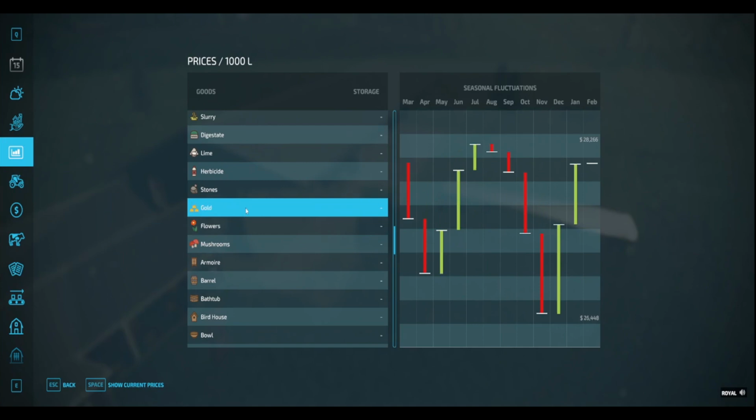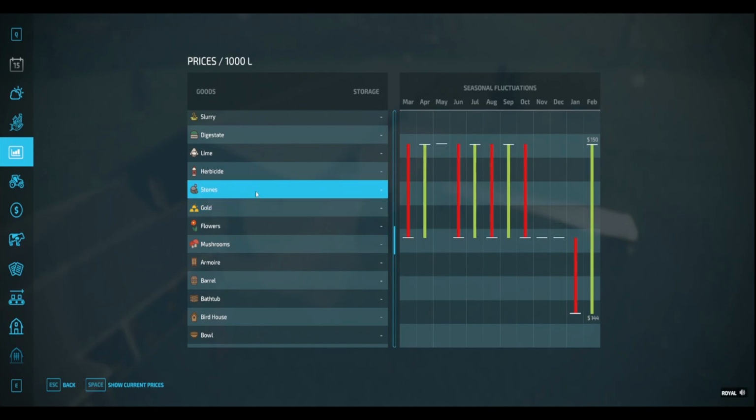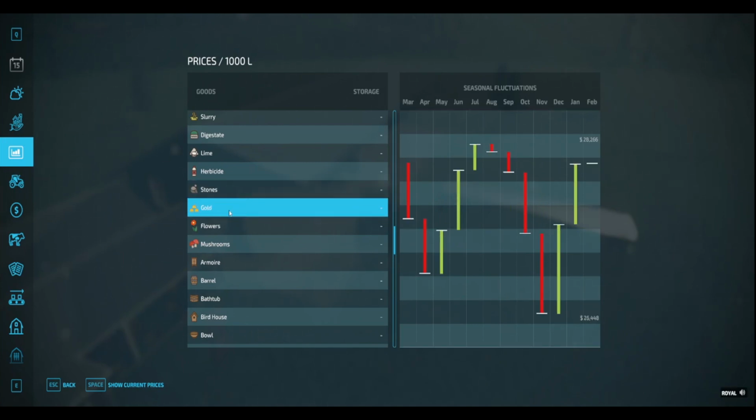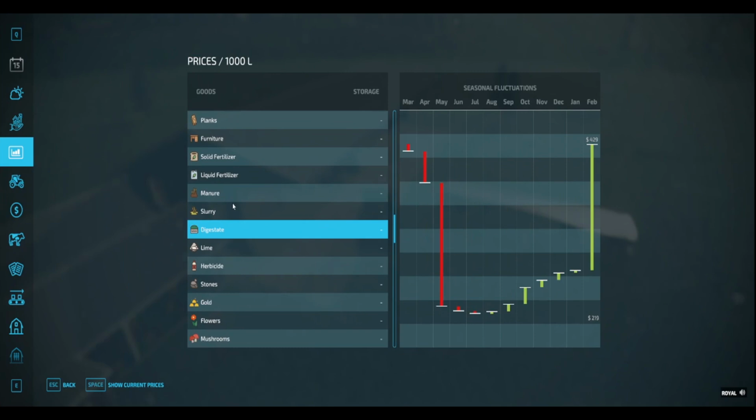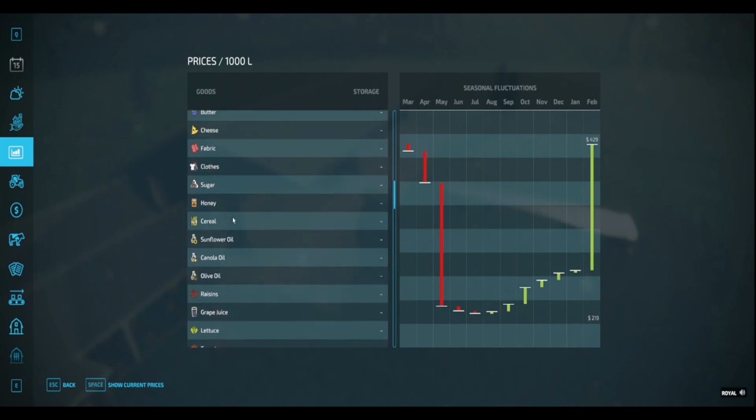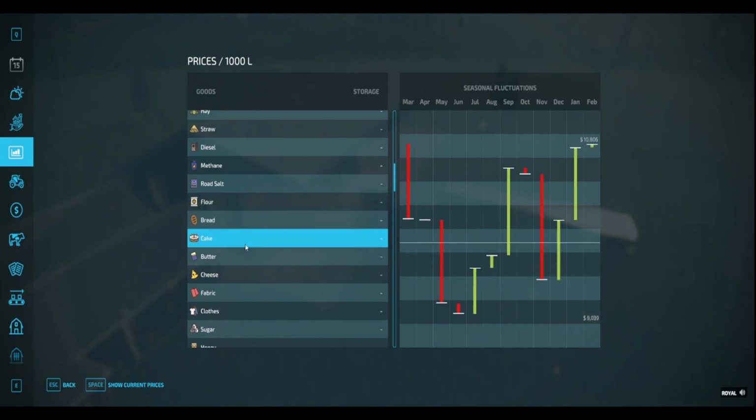Armoire. Gold, that's another one we need to get into. Gold we really need to get into. We can turn all our stones into gold, and then we'll have to buy stone. The biggest thing we have to do there is produce methane. So once we get the cows and we get manure, hard manure, we'll start doing that.